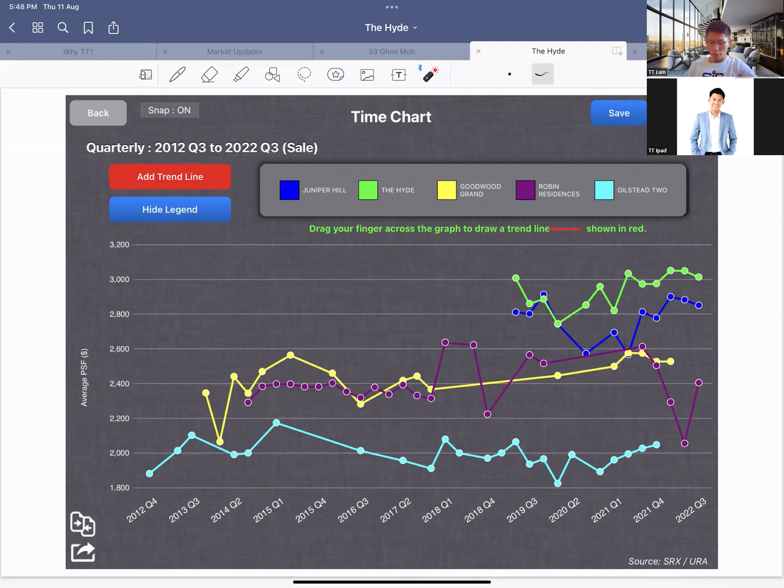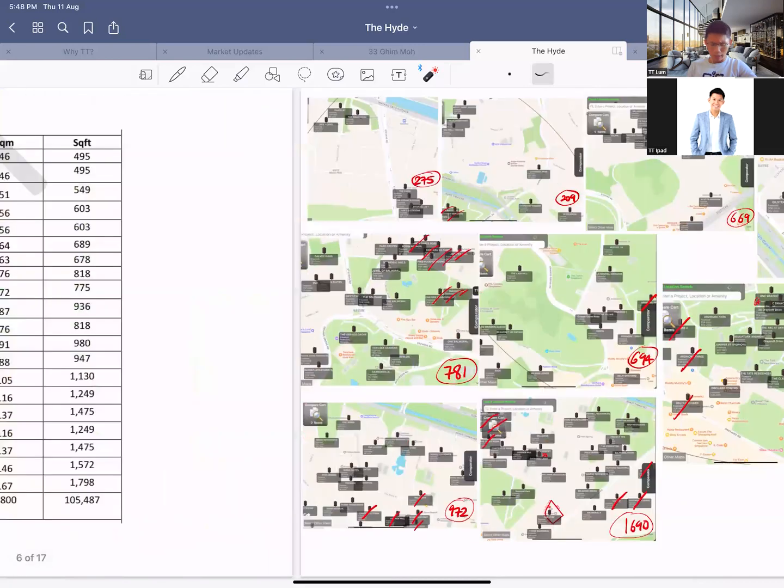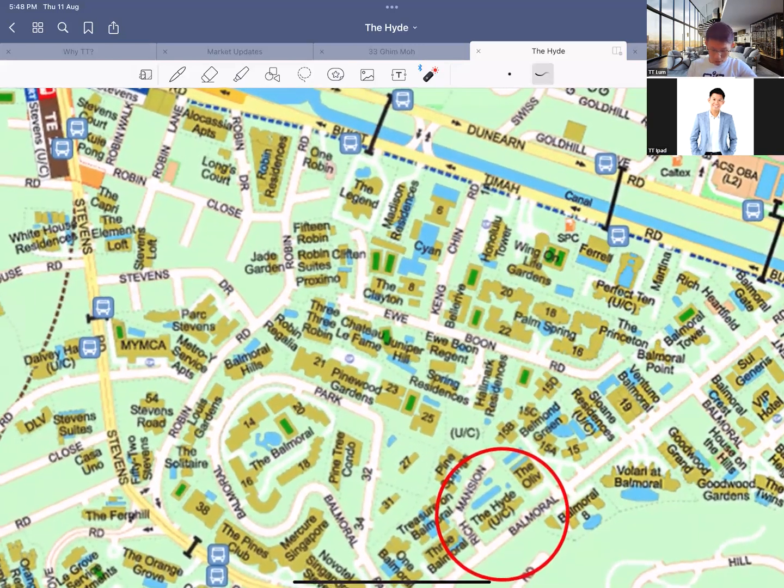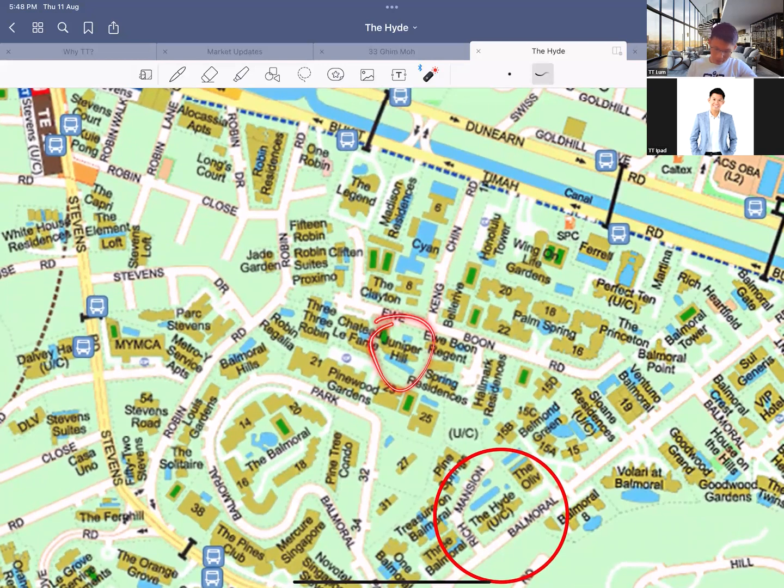And the same goes for Juniper Hill. Since their characteristics are about the same, I will foresee that the future performance will be about the same as the Hyde, although Juniper Hill is just a little bit cheaper. If you take a look at location-wise, Juniper Hill is not too far away. It's just behind here.